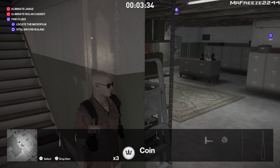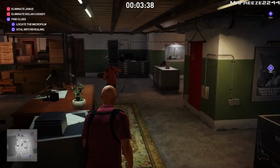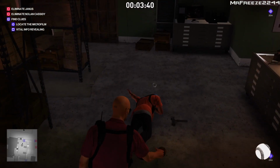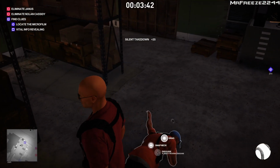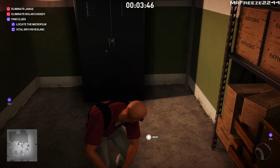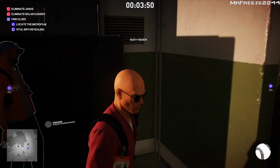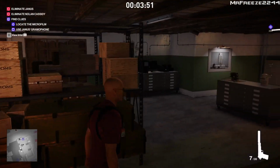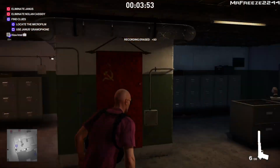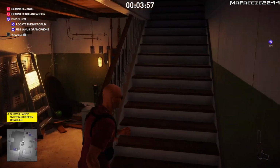There's also going to be a guard down here, so just watch out for him. We'll use the baseball to knock him out, and then dump his body in the closet too. Also pick up his weapon. Janus is probably going to come down here a little bit later on to look at all of his old stuff, the memorabilia. So that's why we want to hide the body and hide the weapon. We're going to take out the evidence, and then we're going to head back upstairs.